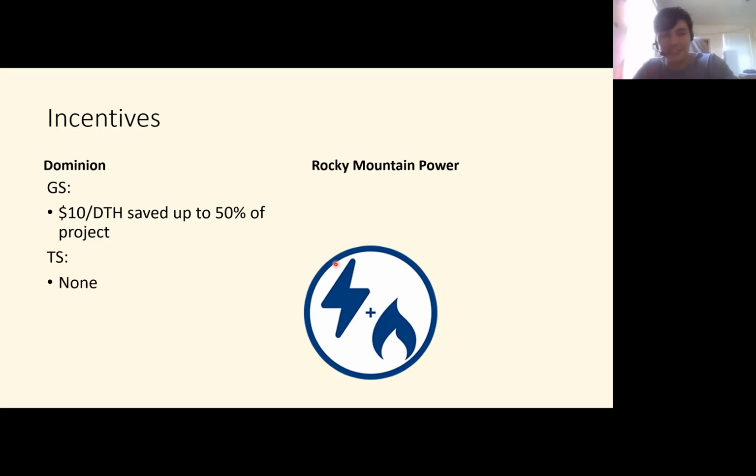There are no incentives for transport service, which is a shame, but it's okay because there is still the potential to receive Rocky Mountain Power incentives for the electrical savings. And because this is a custom project, you get 15 cents per kilowatt hour saved per year, up to 70% of the project cost.